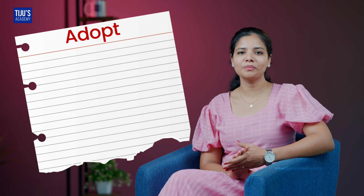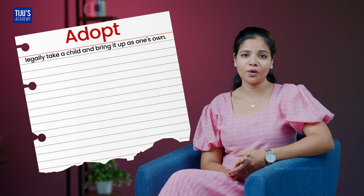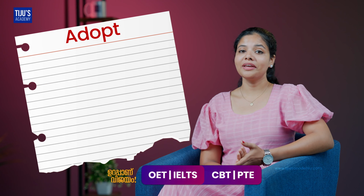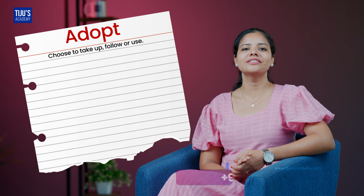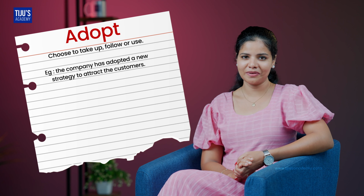The final word, adopt. It has two different meanings. First one, to legally take a child and bring it up as one's own. ദത്തെടുക്കുക. For example, they have adopted a girl child. Another meaning is to choose to take up, follow or use. സ്വീകരിക്കുക അല്ലെങ്കിൽ തിരഞ്ഞെടുക്കുക. For example, the company has adopted a new strategy to attract the customers.